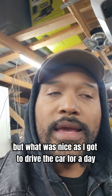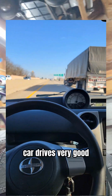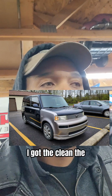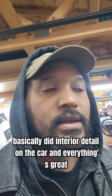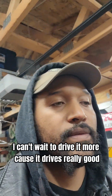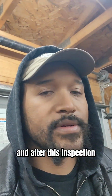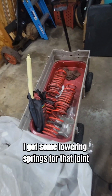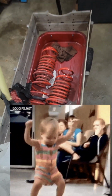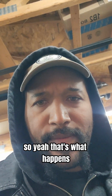But what was nice is I got to drive the car for a day. The car drives very good. I basically did an interior detail on the car, and everything's great. I can't wait to drive it more because it drives really good. And after this inspection, I've got some lowering springs for that joint to get it sitting how all the rest of my cars sit. So, yeah, that's what happens.